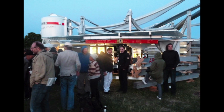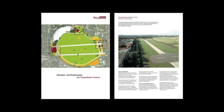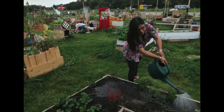You have to speed up. Okay. Next, coming back to the pioneer fields Christof already introduced, just to give an impression of how it has developed since then: the Senate of Berlin took this idea over and redesigned it a bit in their way. There was a competition, an ideas competition? No, there was a call for ideas.